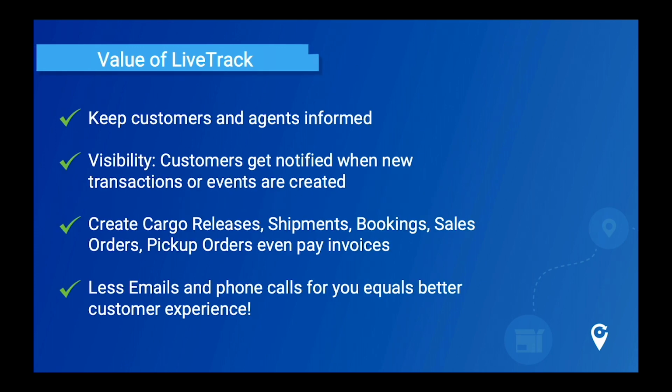What is the value of using LiveTrack? As a visibility and tracking portal, LiveTrack gives access to the status of cargo 24 hours, 7 days a week. What does this mean? Keeping your customers and agents informed at all times. Increasing visibility. Your customers can get notified when new transactions and events are created. They can create cargo releases, shipments, bookings, sales orders, pickup orders, and even pay invoices. All this translates into fewer emails, fewer phone calls, which equals a better customer experience for your clients.